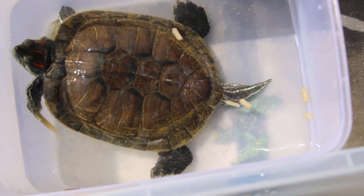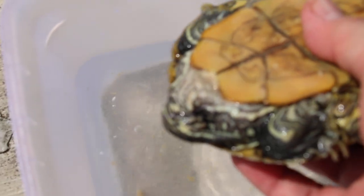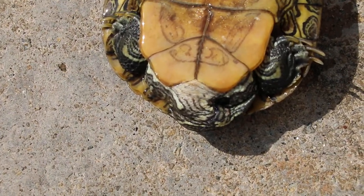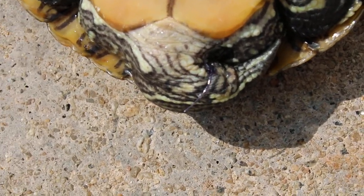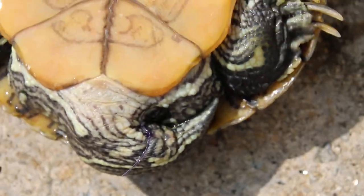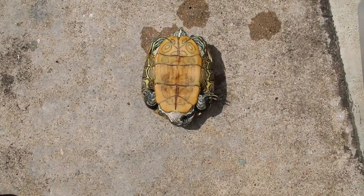So it was pushed back in 3 days ago, and there was a purse string suture on the inner area. So we put it in for 3 days and hand fed. You can see the suture on the inner area. And it's losing weight. So today is the 3rd day. We will take out the suture.